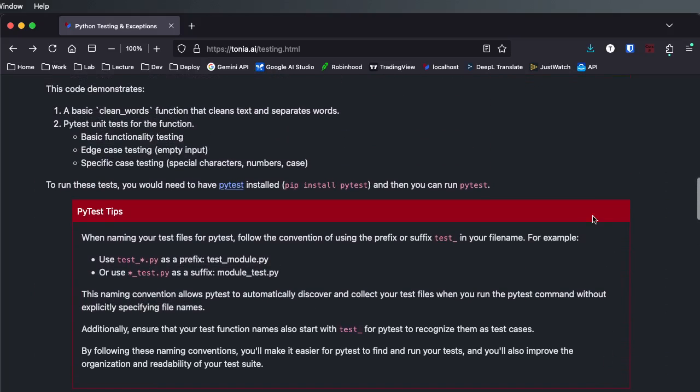If we go back up here, we can see that these unit tests are demonstrating, first of all, basic functionality. Does this function do what I expect it to do? When I input text, is it going to return a list of strings, so a list of words, in the fashion that I expect it to? So that's testing the basic functionality.